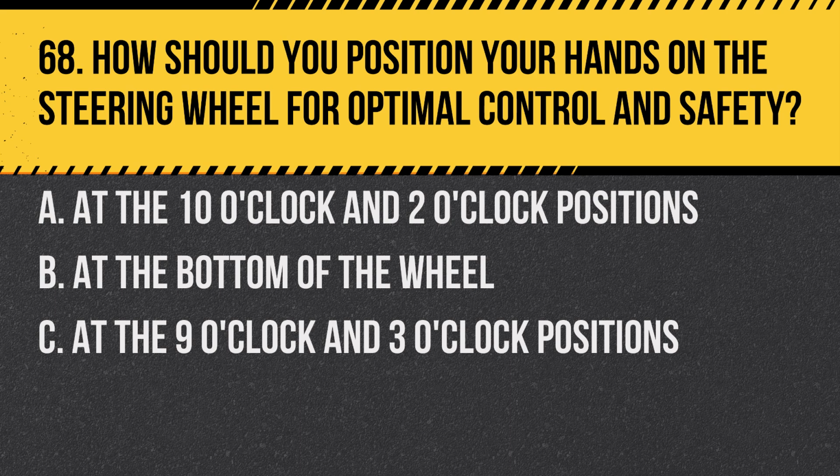Question 68. How should you position your hands on the steering wheel for optimal control and safety? A. At the 10 o'clock and 2 o'clock positions. B. At the bottom of the wheel. C. At the 9 o'clock and 3 o'clock positions. Answer: C. At the 9 o'clock and 3 o'clock positions. This position provides the most control and reduces injury risk in airbag-equipped cars.